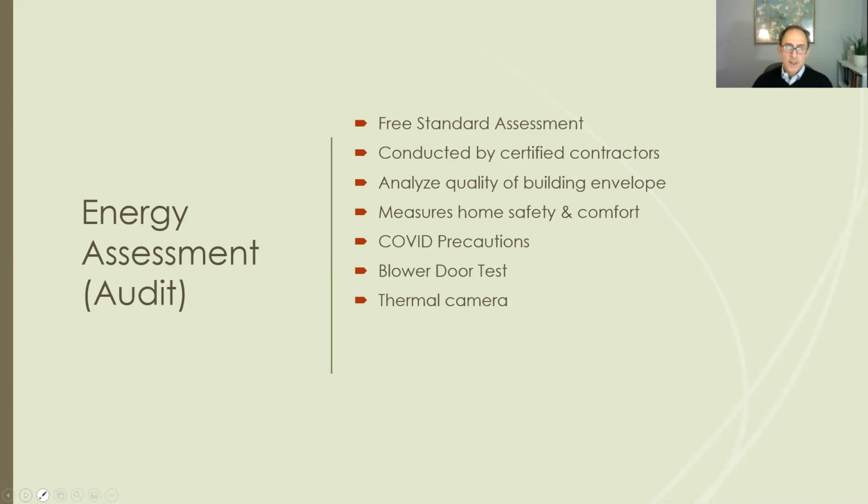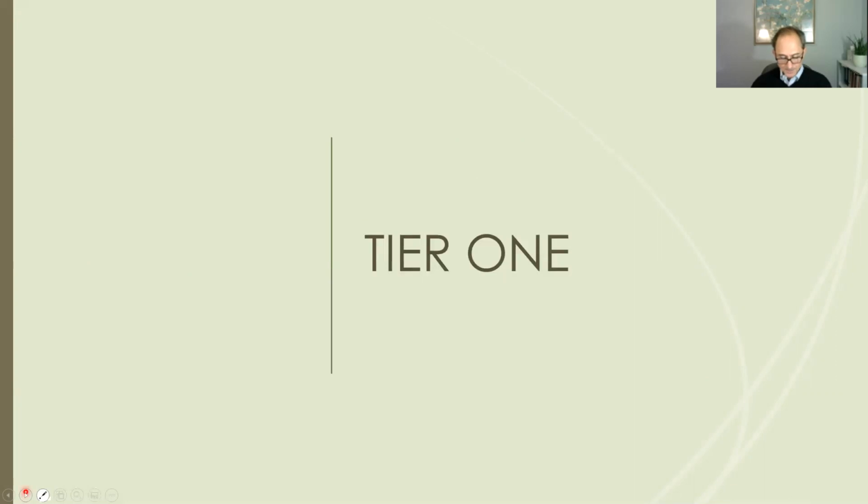So an energy auditor might also use a thermal camera to determine where there is heat loss. The final report that they give you is going to recommend areas where you could seal around windows and doors, and where you could add some insulation to improve the building envelope, as we've talked about.